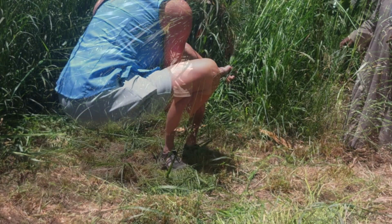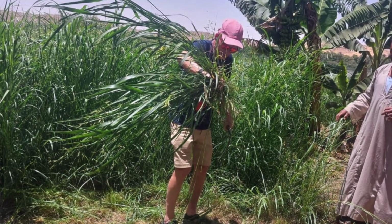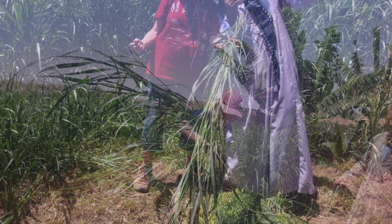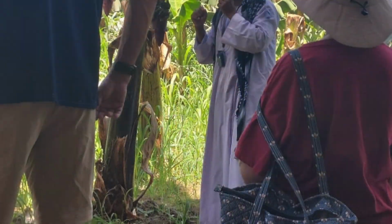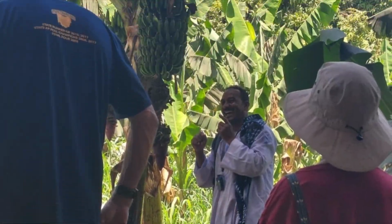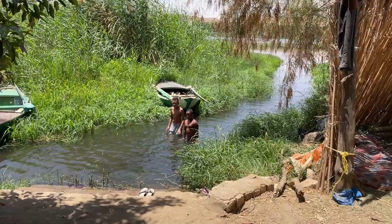They gave us a hands-on demonstration on how to use a sickle to cut the tall grasses and canes, and also shared information on various crops they have, such as bananas, dates, and mangoes.